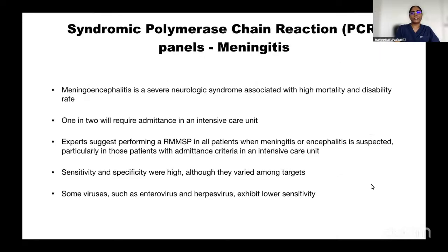So, syndromic polymerase chain reaction panels in meningitis. Meningoencephalitis is a severe neurological syndrome associated with high mortality and disability rate. 1 in 2 patients will actually require admission to the intensive care unit, and experts suggest performing rapid molecular techniques in all patients when meningitis or encephalitis is suspected, particularly in those patients with admittance criteria in an intensive care unit. The sensitivity and specificity of these tests is very high, although the targets among them are very varied. Some viruses such as enterovirus and also herpes virus exhibit lower sensitivity in these techniques.